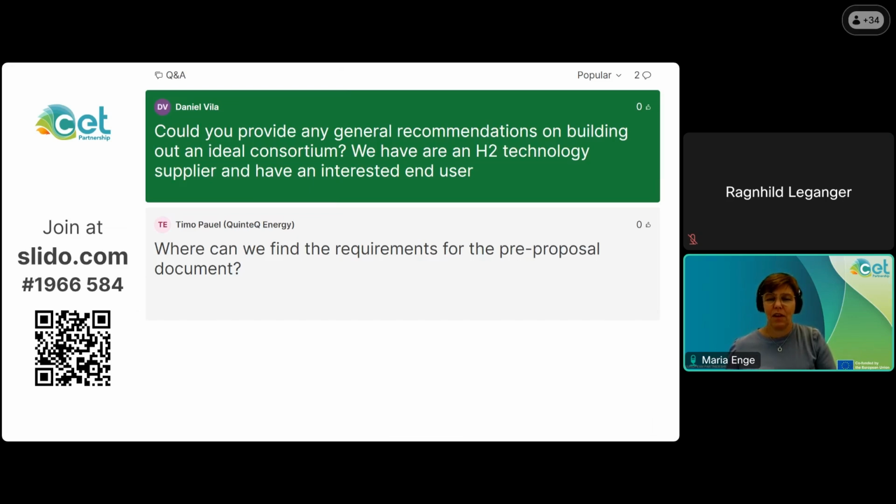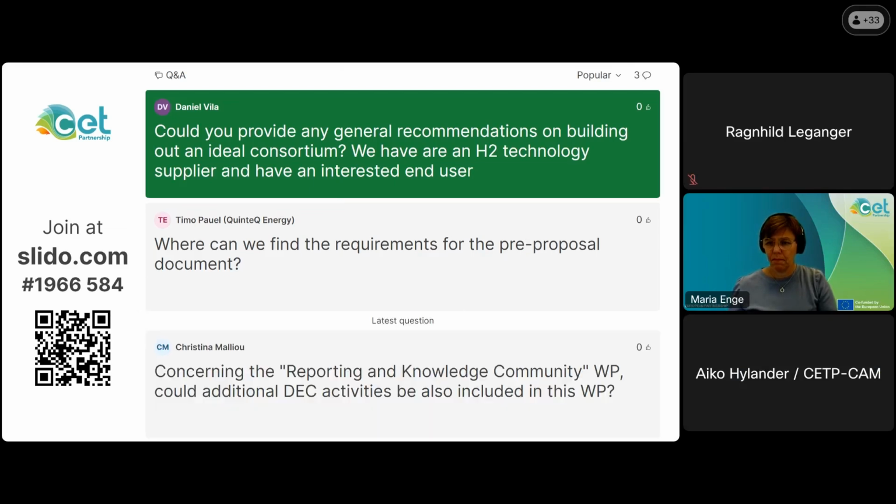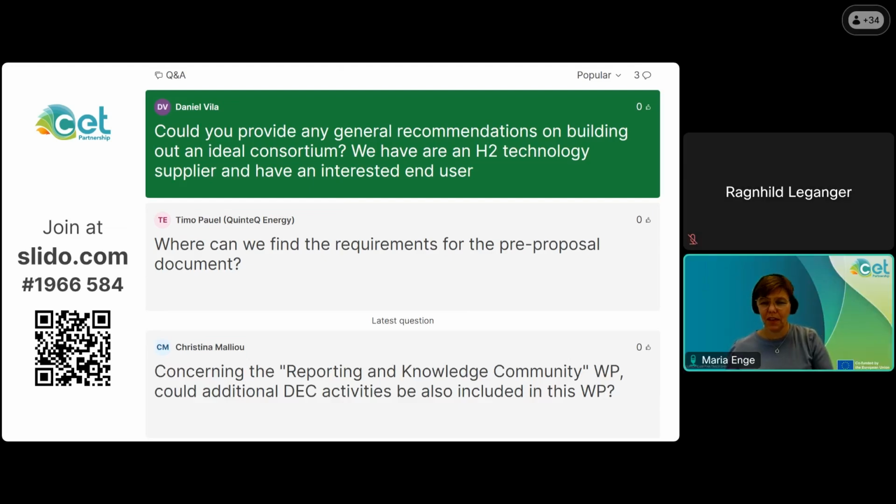But try to involve all those that you think are valuable for the proposed project. I could say that the idea to include both technology supplier and end user is good, because we want the technology to be implemented after the project or in the future to fulfill the climate goal. And if you have followed the annual conference, you've seen that in the knowledge community and the impact network, these partners are good to involve.